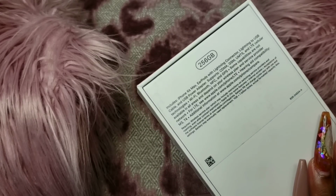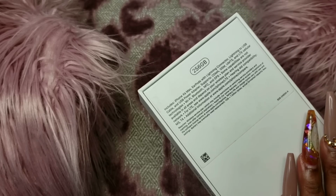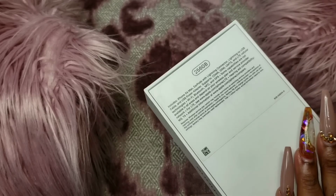I'm so excited. My husband is the best. Shout out to my husband. He's the real MVP. And you guys, I had a Christmas wish list and I did want the 256 gold.